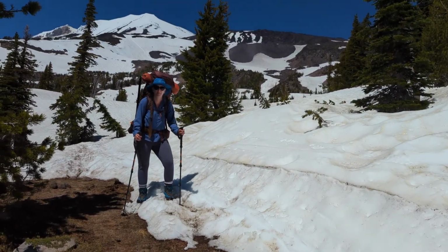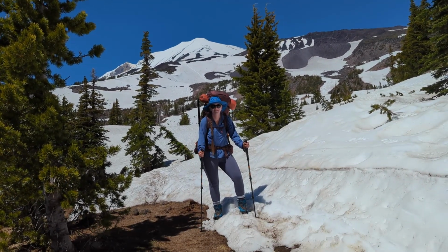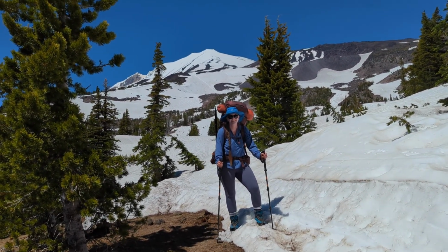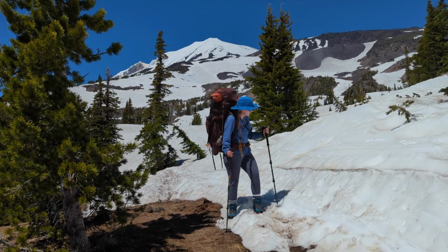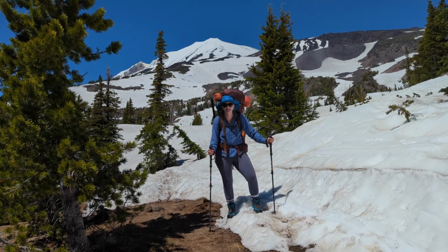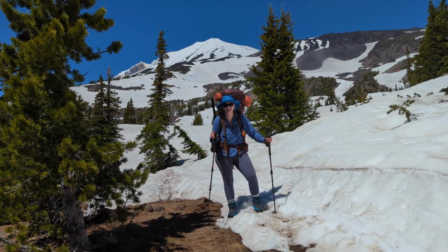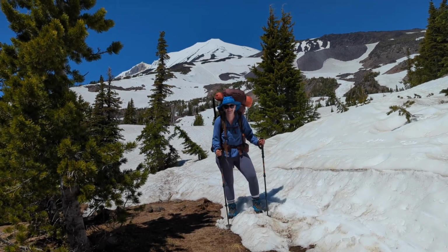Here we are just getting up into beautiful picturesque country. The little bowl you see above Jeannie's head is the Crescent Glacier, and you can see some white lines coming out of that. Those are glissade paths. We're going to climb up into that bowl and then right up those glissade paths onto the snow above it, and then keep on going.